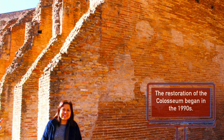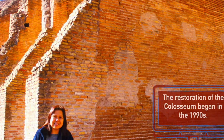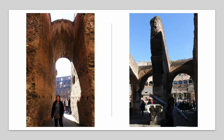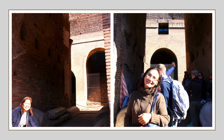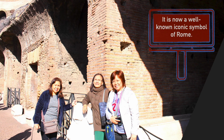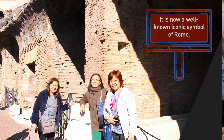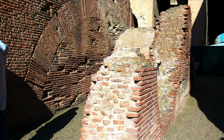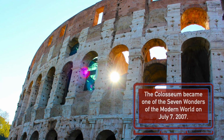The restoration of the Colosseum began in the 1990s. The Colosseum is now one of Rome's greatest tourist attractions. It is now a well-known, iconic symbol of Rome. The Colosseum became one of the 7 wonders of the modern world on July 7, 2007.